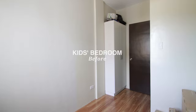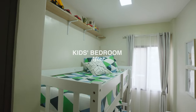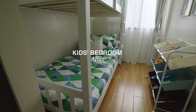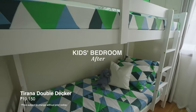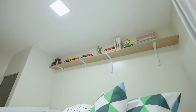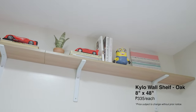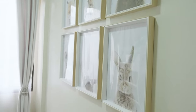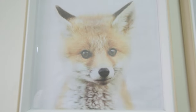We put a sturdy bunk bed to maximize the space so they can have room to play. By the top bunk, we placed a line of shelves to place their books and toy collections. We decorated the room with cute animal pictures to have the kids familiarize themselves with an important factor to their father's profession.